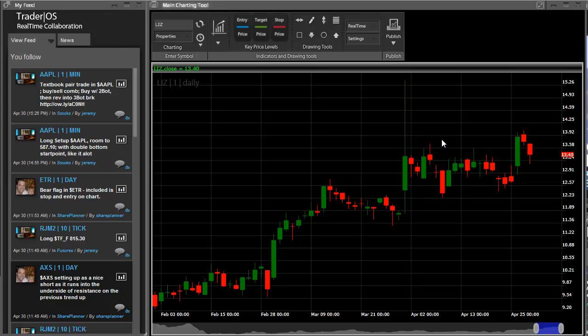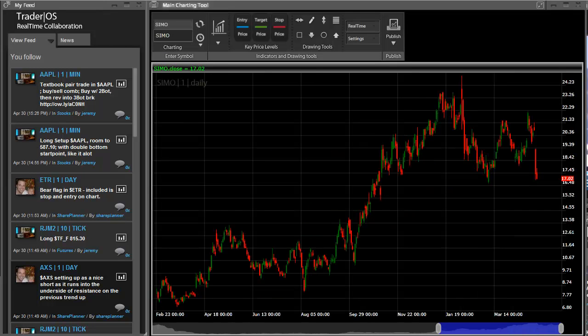SIMO, a perfect example of a trade that did not work out like I would have liked for it to today. This was a bounce play, and the reasons for jumping in at the time were solid. But you can see here, when I got in, it was around 1772. Now, I'm not holding this anymore. I got out well before it hit 1702. In fact, I got out at 1724 for about a 2.7% loss.